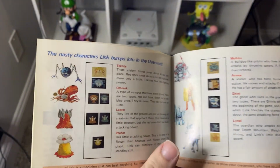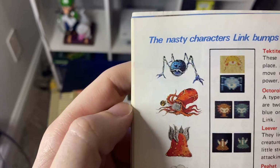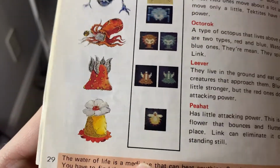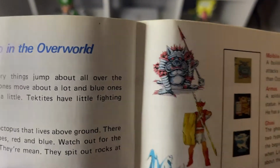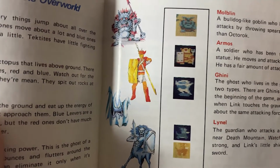Here are the enemies. This is what I always thought was really cool. So you've got the Tektite. Do you imagine them looking like that? Or the Octoroks, look at that. They're nasty. The Leevers look alright. The Peahats kind of just look like flowers to me. The Moblins look absolutely disgusting, and so do the Armos, which kind of just look like weird soldiers in their pixel art, but they're supposed to be skeletons.